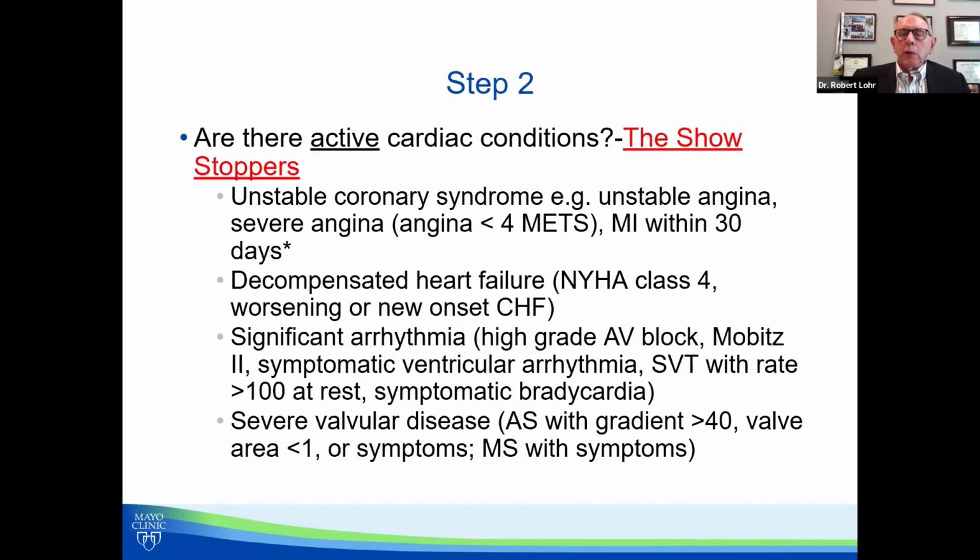Okay, we don't have an emergency. The next question you need to ask yourself is, are there active cardiac conditions? And I call these the showstoppers, because these are all conditions that warrant an immediate conversation with the surgeon saying your patient can't go to the operating room as planned. We have to evaluate this problem. And the surgeon will say, well, I might have an opening next week. Can we do it then?